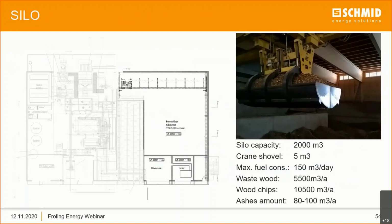Looking at the plant layout, the plant has a big silo with a crane system managing and mixing different fuel types such as dry waste wood and wet forestry wood chips. The fuel is delivered by trucks and filled into the unloading bunker, from where the automatic silo crane stores it in the passive silo, which is the big silo compartment.